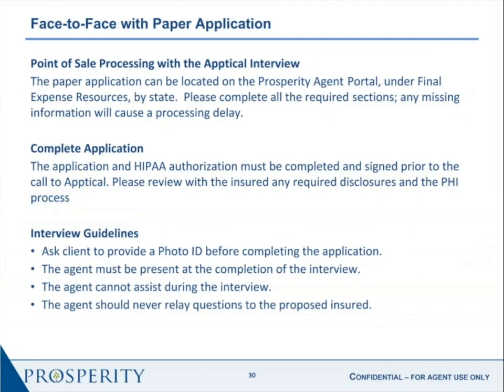So hopefully all of you will utilize that e-application. It definitely makes things a lot easier. You can't miss any signatures. So just a much cleaner processing option.